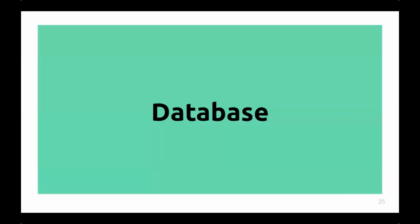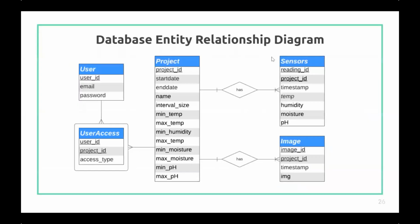So for our database, we're going to be using Google Cloud MySQL. And this is an entity relationship diagram of how our database is going to be. So we have 5 entities: user, user access, project, sensors and image. And the relationship between the user and the project is through user access, and it's a many-to-many relationship.